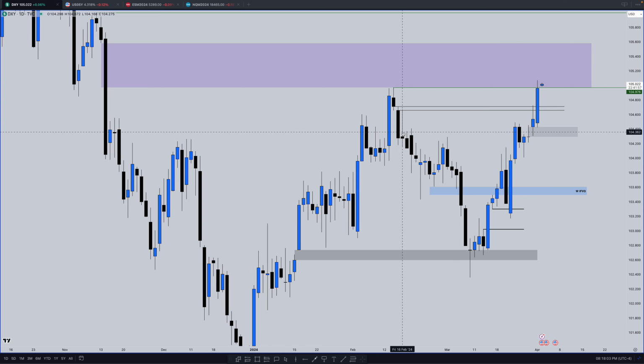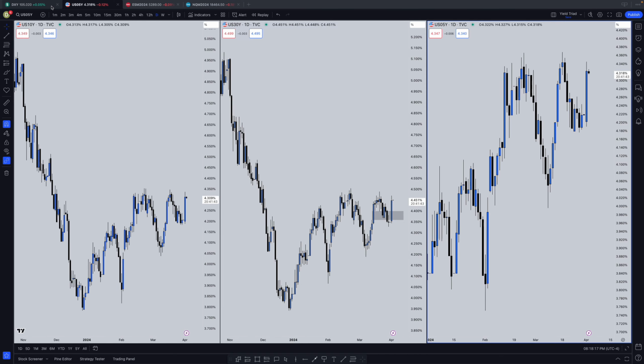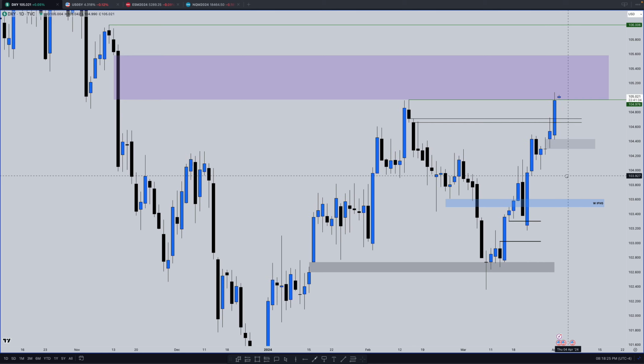Right, so when they left these equal highs here, and then they retraced, I'm looking at this as a retracement and a continuation, because they left those equal highs. And also looking over here at the bond market, yields have been exceedingly bullish, but we'll take a look at that in a moment. So looking at the daily chart here for dollar, looking at last week, get some context so that we can then look forward to this week here.